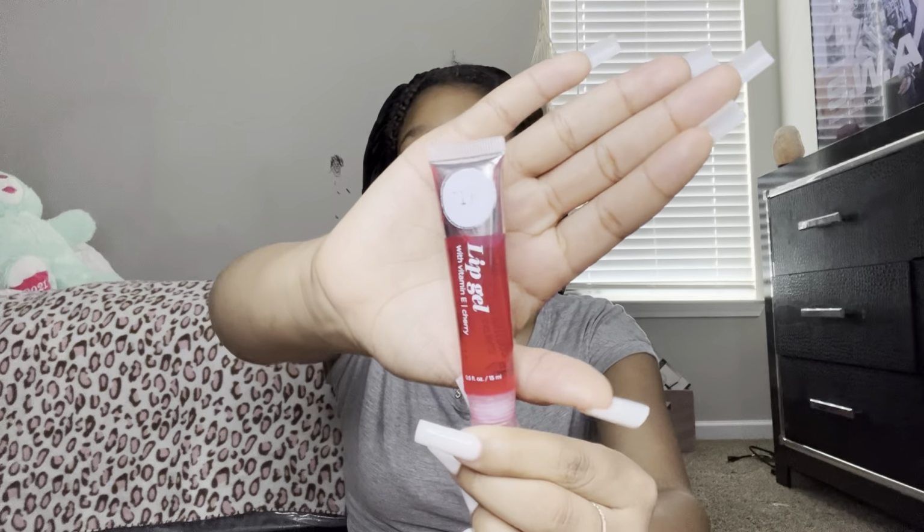Then we have a lip gel. I love this. It gives a little tint as well. And then we have the Dior lip oil. It's basically used, but I'm not using all of it. I'm just saying, I love this. I'm not lying. Y'all see. It just goes on like so, and it gives the tint as well, and it just feels so nice on your lips.